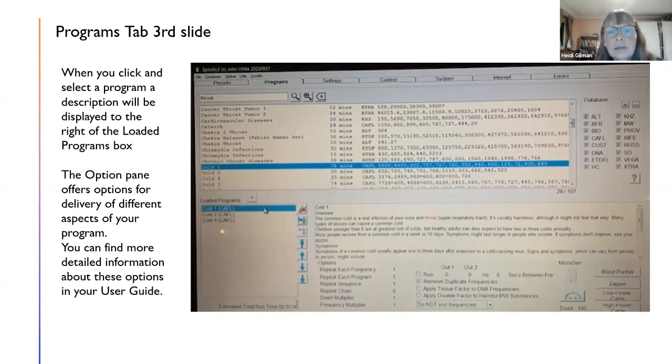So it says repeat each frequency. So that would just be, if you put a 2 in there, right here, then it's going to repeat each frequency twice. So if your frequencies are 123, 456, 789, it's going to do 123, 123, 456, 456, 789, 789. So you get 2 of each one.